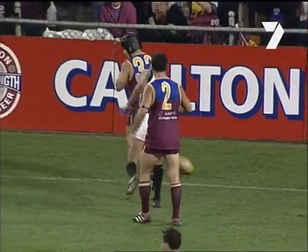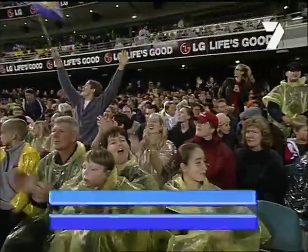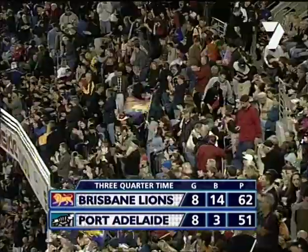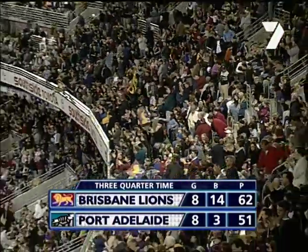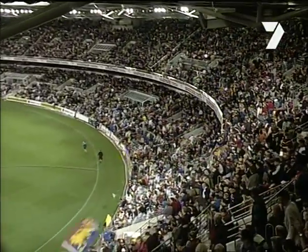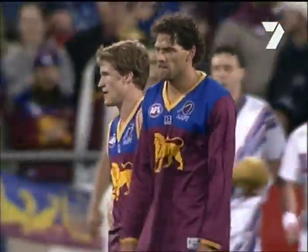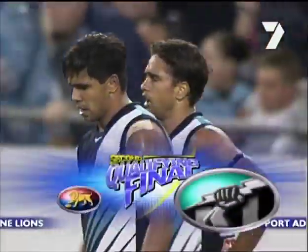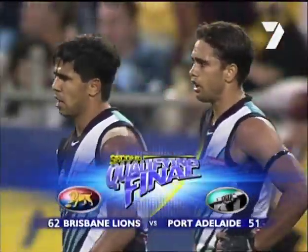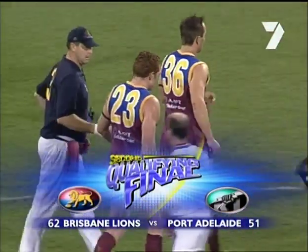And listen to that crowd. They've been silent for much of the night. They've been stunned. They've been shell-shocked. But they're back now. But don't write off Port Adelaide. They'll give absolutely nothing away. And they'll be back to fight out the final quarter. A big comeback, though, by the Brisbane Lions. At three-quarter time, it's the Lions 8-14-62, the Power 8-3-51.